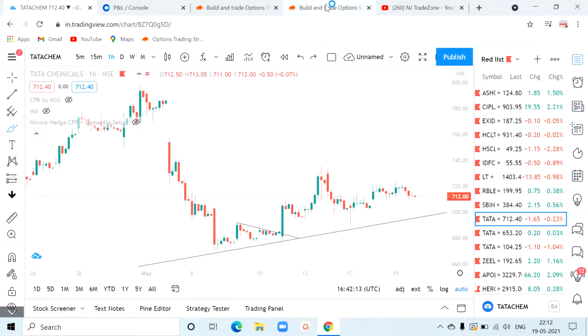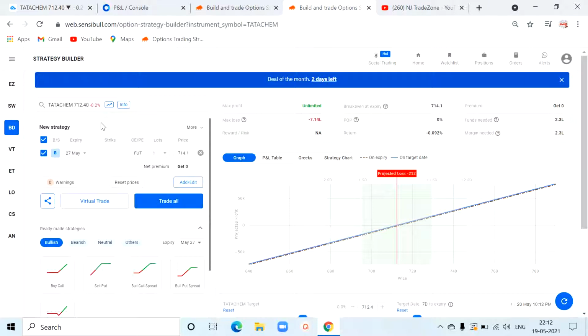Let me show you the futures payoff diagram first. For Tata Chemicals, the payoff diagram is linear. It means if you enter the trade and the stock moves up, you are going to make a profit, and if the stock moves down, you are going to make a loss. It is very simple. But the probability of profit is 50-50. The stock has to move as expected; only if the stock moves upside will you make a profit. Otherwise, you will make a loss.